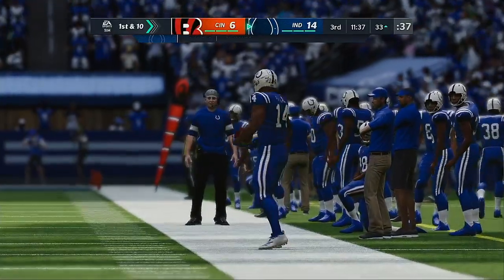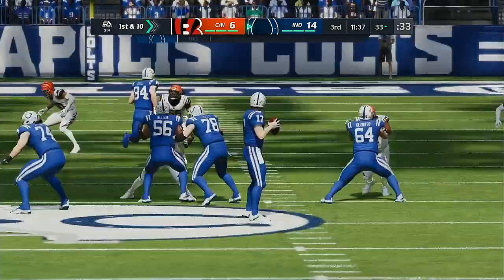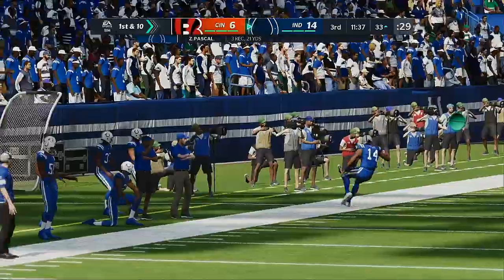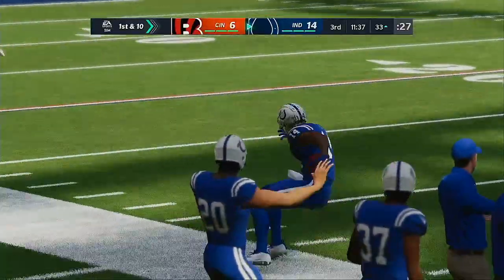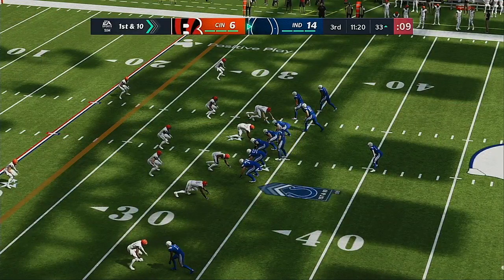And he is out of bounds inside the 35. Two catches in the first half. Now he's got a third here, and it's good for a first. Whenever we talk about moving the sticks and controlling the football, there's a great example right there. Those are the third downs you need to convert to win football games.